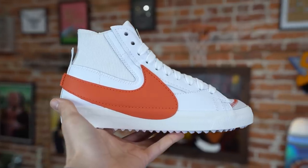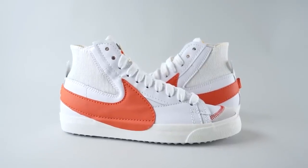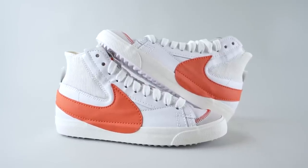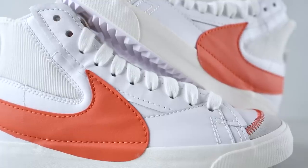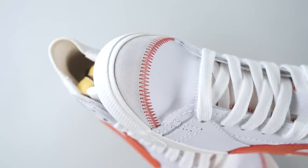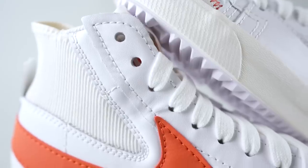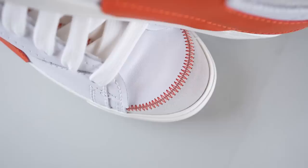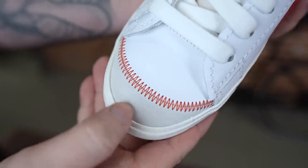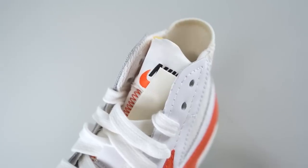I like these more than I normally like blazers because they're a little bit sleeker, a little bit more of a slender look. They've used some different materials and features to make that happen. You've got a really nice leather running along the bottom of the sneaker. You've got a little bit here on the front as well, and also running along the eyelets. Gray suede on the toe with that orange Frankenstein stitching. Nylon tongue with the pull tab in the middle.